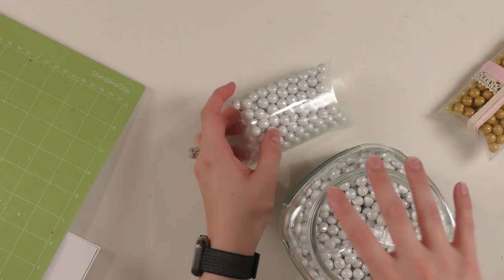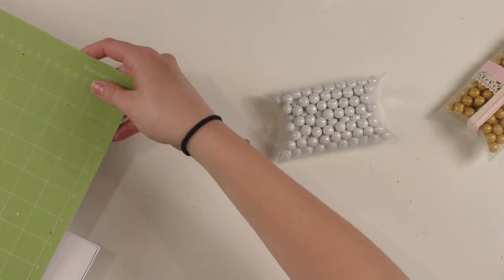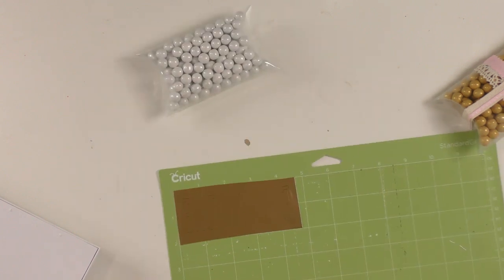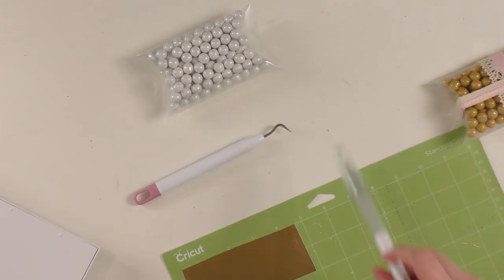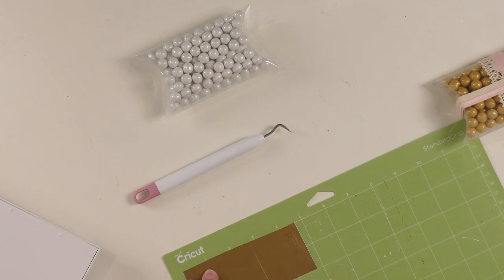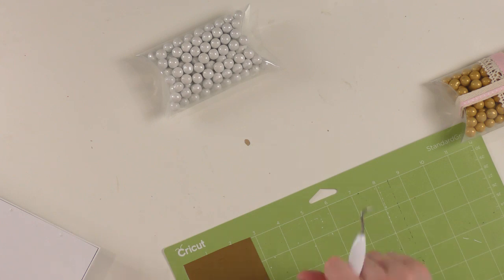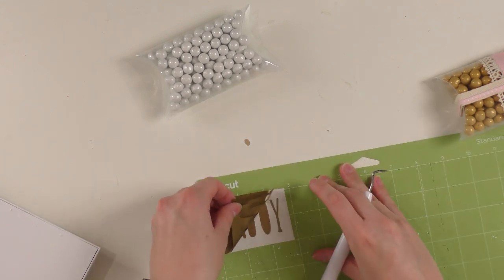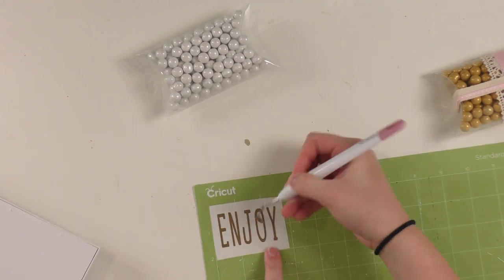We have one done. Okay, I'm going to set our candies to the side here. Unload this mat. Look how teeny tiny, guys. It's so little. So we're going to quickly weed this and add some transfer tape to it. Burnish. You guys know the drill. Cut off the excess. Absolutely. Remove that. Get in here with our weeding tool. Ooh, that weeding tool needs to be replaced. Great. Looky there. Easy as pie.